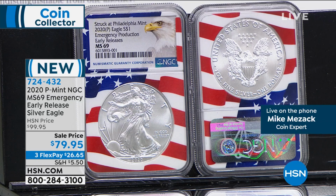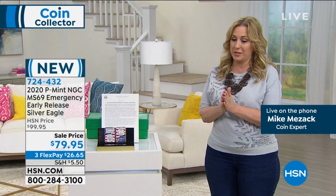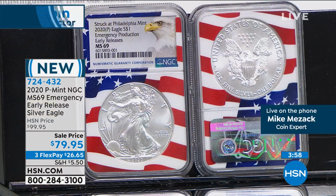We're excited for those of you who jumped in on this opportunity, because you're going to look back and say, I got a steal on this. 3 Flex Pay of $26.65 if you want to add to your collection. The letter is included explaining everything.